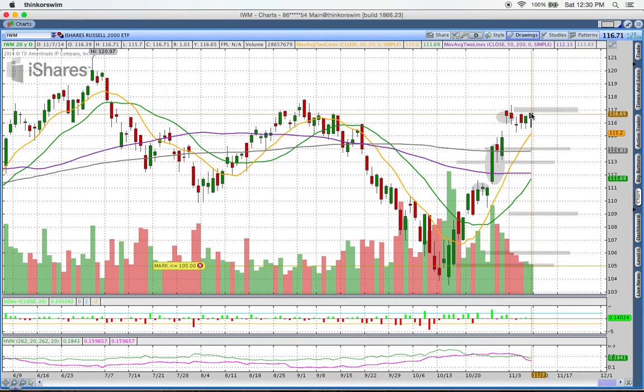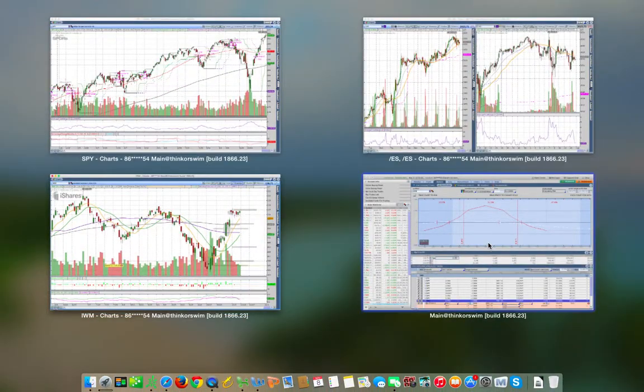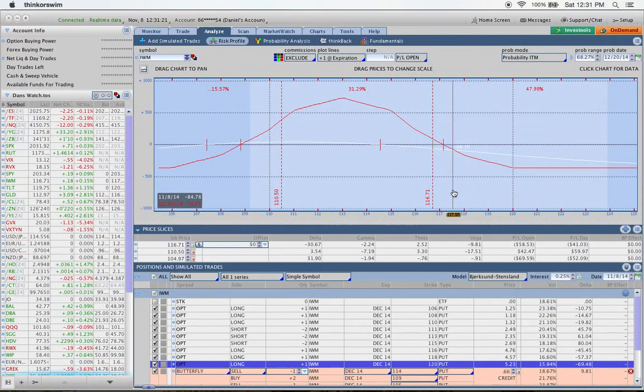It seems to me like it's more likely that we'll see at least some sort of a pullback into this area, down into the neighborhood of the 200-day moving average. This is the 10-day, this is the 20-day. So we're pretty extended and up and away from these moving averages. And that's not to say that price can't continue. But at this point, I'm hesitant to get really aggressive on the upside.